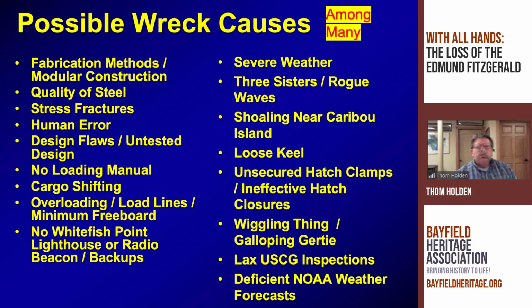Shoaling near Caribou Island. Did the boat bottom out there? We don't know for sure. We just don't know. Things started to happen right in that area. The loose keel we talked about during construction, and whether the outer skin of the ship on the inside was properly welded to the inside of the cargo bottom in the ship. The wiggling thing, or kind of a galloping gurdy. If you look up the galloping gurdy on the internet, you'll see a bridge in Tacoma, Washington, that basically tears itself apart in the wind.